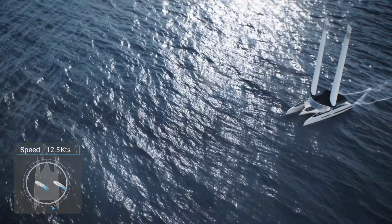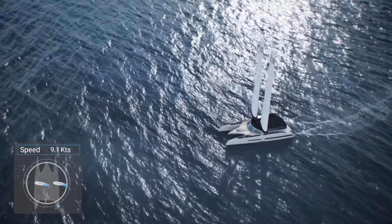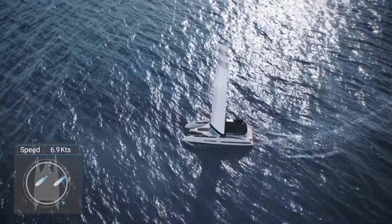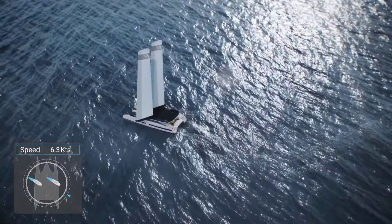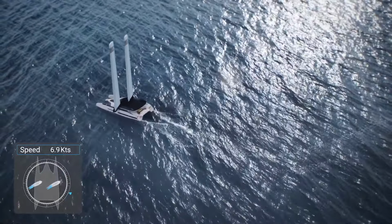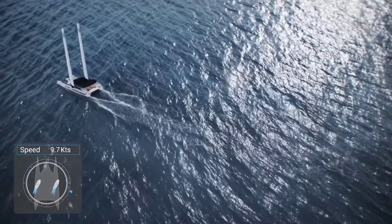Here in this quick clip, we can see the orientation of the wind versus the actual wing sails themselves in the lower port side, the lower left side of your screen, and the way it can fully rotate all the way around. You have complete control over this.